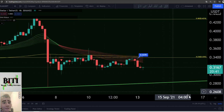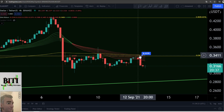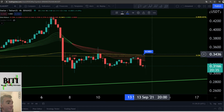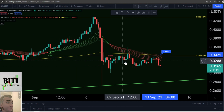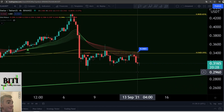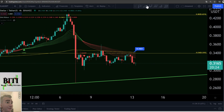Now let's check the 4-hour time frame. On the 4-hour time frame, you can see our next problems. Here, EMA 200 on the 4-hour is on a price about 34 cents, big resistance. Red ribbon band is here, big resistance. Now, we have really a lot of resistances here for XLM, and in my opinion, this is not the best thing, guys. We can check one thing.